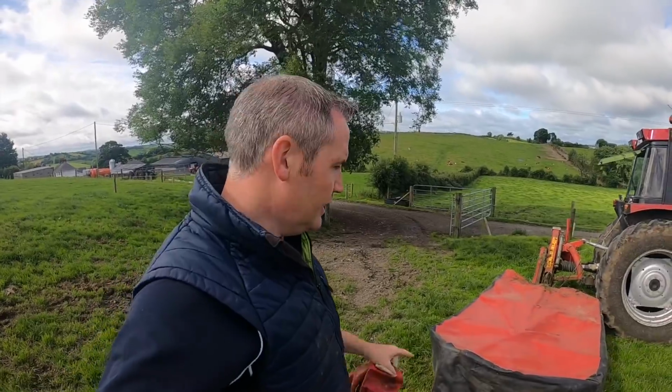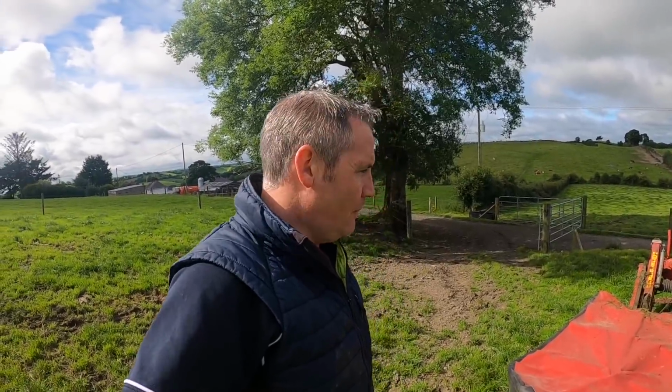You might have noticed the curtains on top of the mower is quite stiff and quite hard, and I'm having to pat it down. That's just basically because it's covered in dung inside. The dung has dried up and just leaves it a bit hard. So that's one of the unfortunate things about using a mower to top. It does tend to be very dirty. It's a dirty job, but look, it's worth doing.